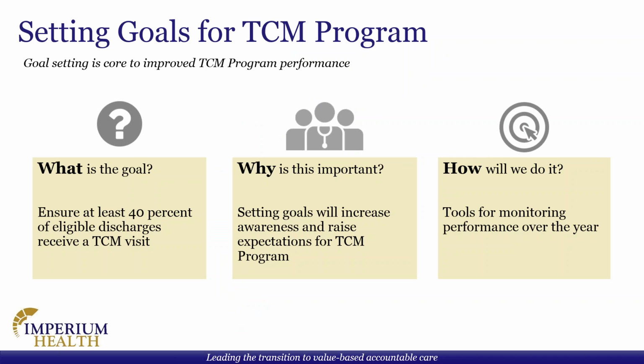So as I'm doing TCM visits and thinking about my TCM program, my goal is to usually have at least 40% of eligible discharges receive a TCM visit. We know this is important because setting goals increases your awareness. Just simply setting a goal increases your awareness. And communicating that goal helps to raise expectations for everyone within the organization.